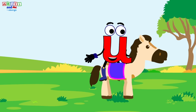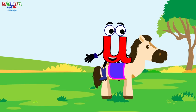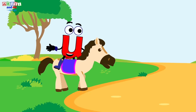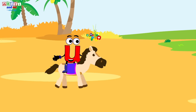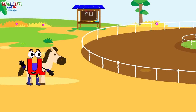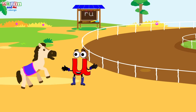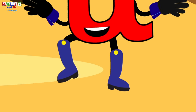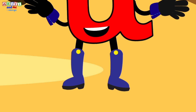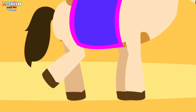Kids, we need to say it as loud as we can to help letter U's horse trot to the racetrack. Look! The horse is moving! You did it, kids! You helped letter U ride his horse all the way to the racetrack! Wait! What does the horse need to wear to race? Yes! The horse needs horseshoes!